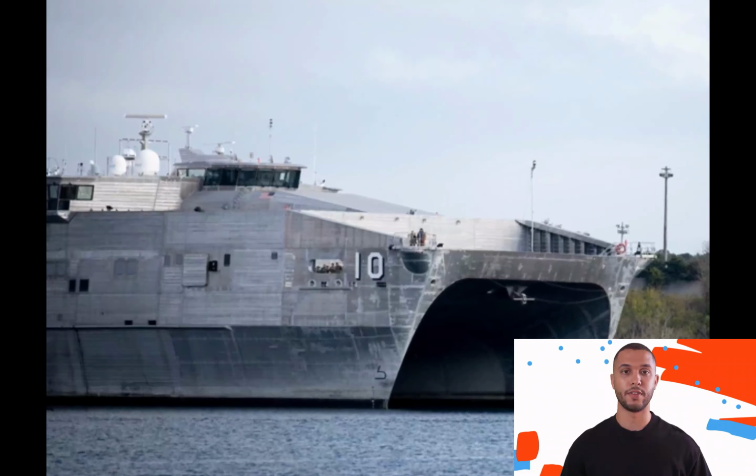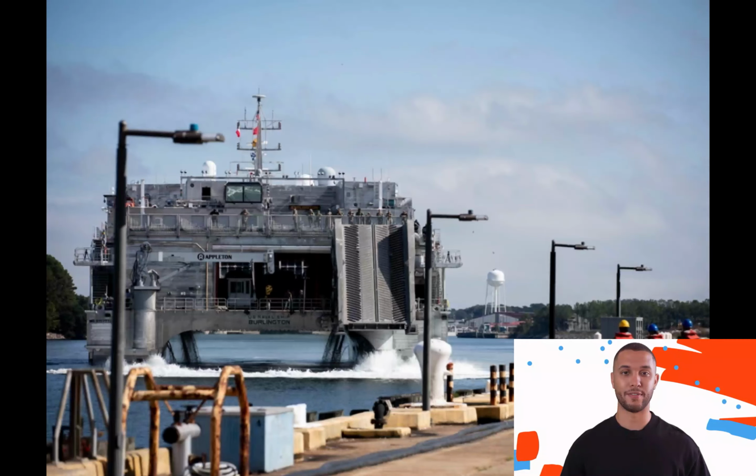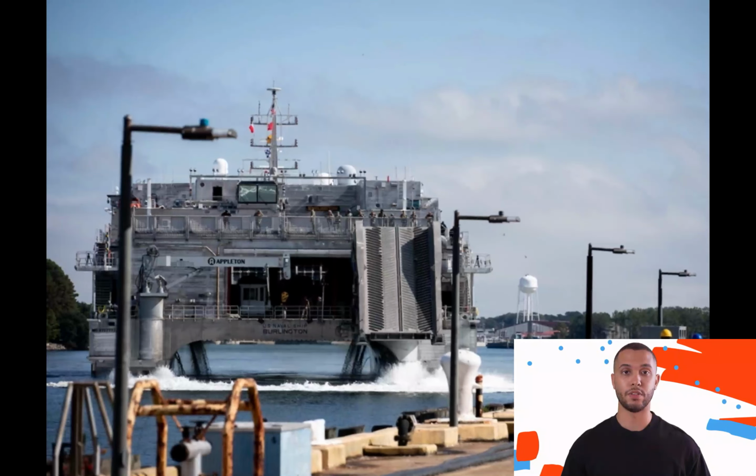The Military Sealift Command is a critical logistic component of the United States military. Without the command, the United States military would have to contract out transoceanic transport to private companies.